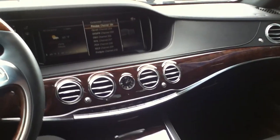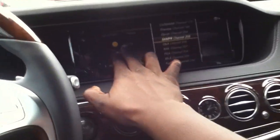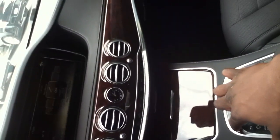Speakers are very strong in this car. Very, very powerful. Oh, I see they got Opie and Anthony. This is the weather. Let's see what the seat button does, if anything.